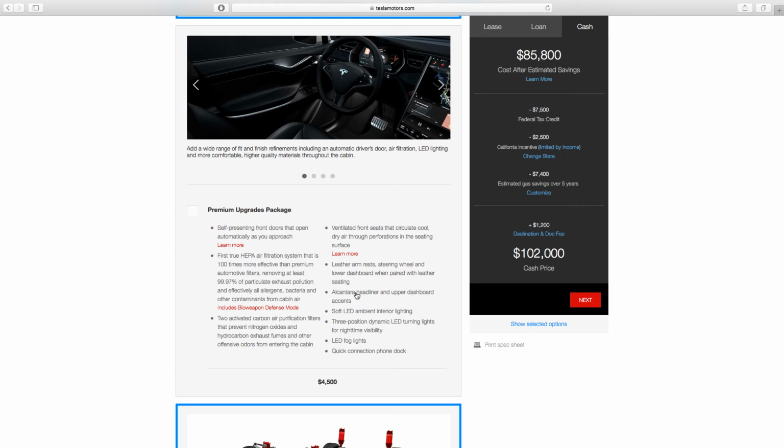Leather everywhere. Some accents. The LED ambient interior lighting. So really, it'd do like this lighting over here. Just a luxury thing. And LED turning lights. So as you turn, the lights also turn on that side to give you more visibility.